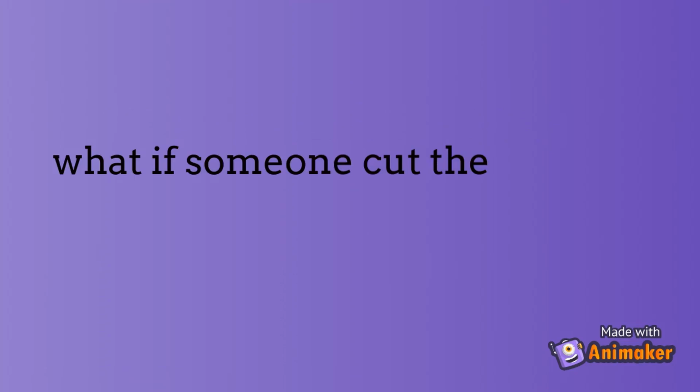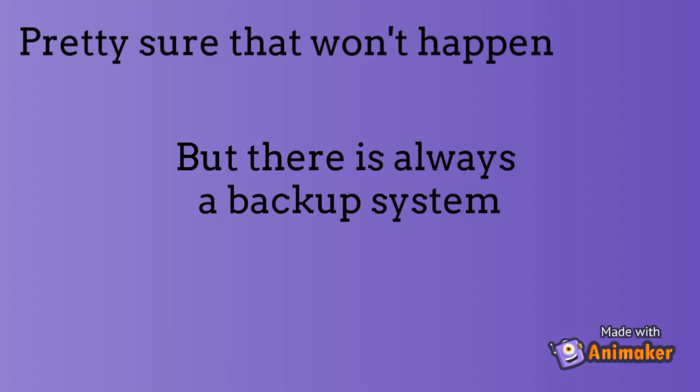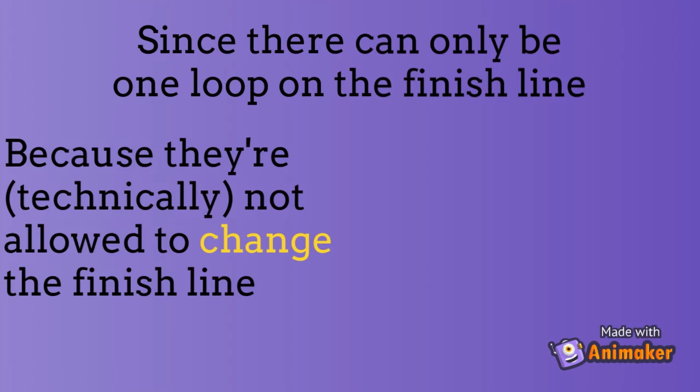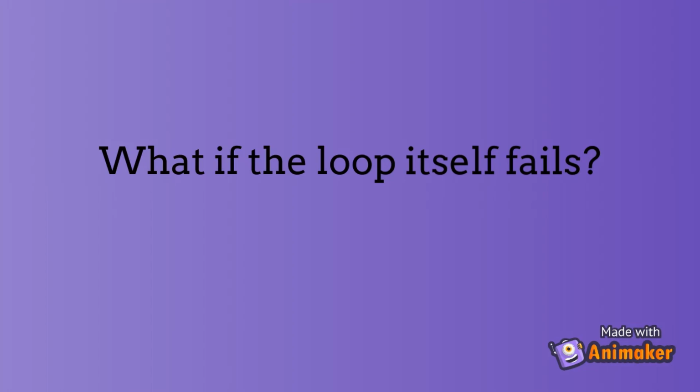What if someone cut the antenna or something? I'm pretty sure that shouldn't happen, but there is always a backup system. Since there is only one loop at the finish line because they can't really change the finish line, they have two separate decoders. Well, what if the loop itself fails?